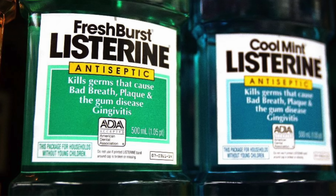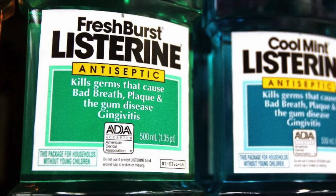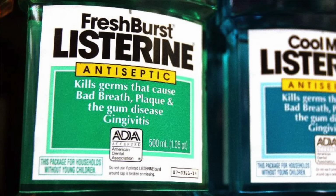Mouthwash, is it good or bad? Well, turns out, by and large, mouthwash is bad. You want to avoid it. And that is specifically alcohol-based mouthwashes. Alcohol-based mouthwashes can dry out your mouth, leading to more tooth decay, disrupting the oral microbiome in your mouth, so the good bacteria, and a lot of them have bad chemicals in there.